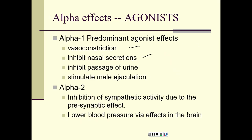You often find alpha agonists in nasal decongestants because they stop nasal secretions. We did not talk so much about their effects on the passage of urine, but if you think about what the sympathetic nervous system does to the bladder, it inhibits emptying of the bladder, so an agonist should make it more difficult to urinate, and they do have effects on stimulating male ejaculation.